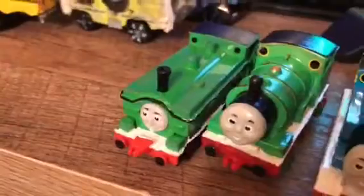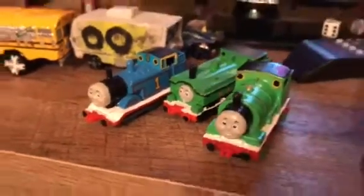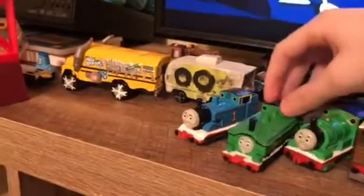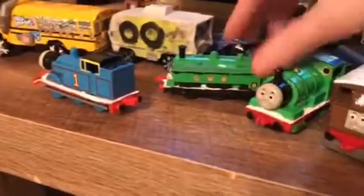And if you look closely, you'll notice that Percy is bigger than Duck. And Thomas is a little bit bigger than Duck too. I don't know what's with the size of these toy trains, but they're not bad by any means. And yes, Thomas, Duck, and Toby roll smoothly, unlike Percy.